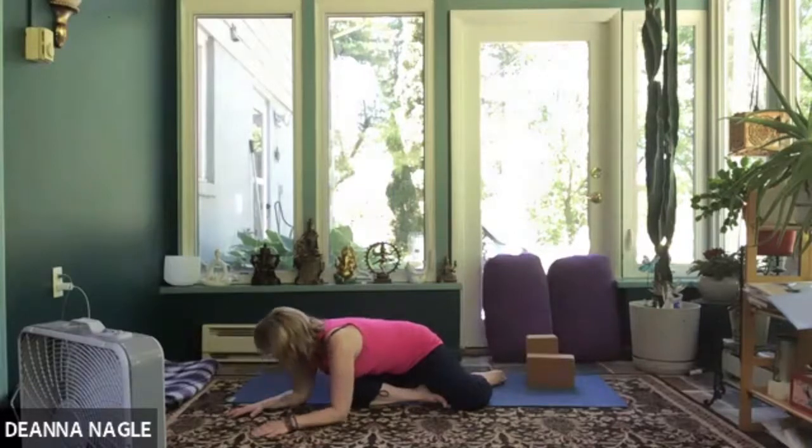Okay, so start to do some circles here. So circle that torso around. As you come forward, it's going to stretch the hamstrings a little bit. But without coming into that deep forward fold just yet. And then reverse, go the other way. Try to have the circle come from your hip joint, like you're moving as low as you can, rather than just your head, move your whole torso around. Good, come back to the center.